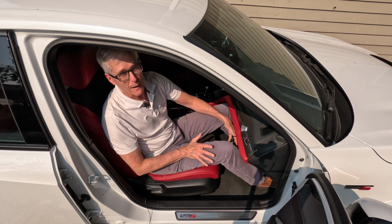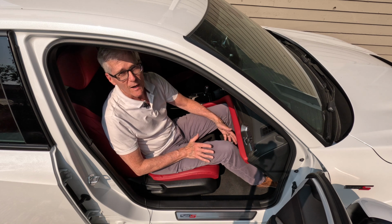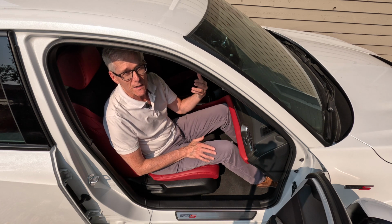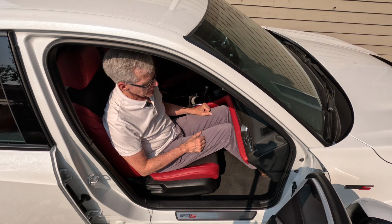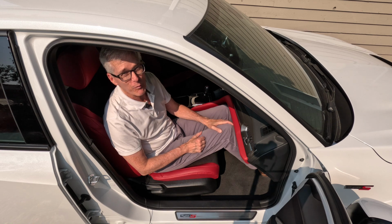The Type S barely passes our child seat test. Now, keep in mind that behind me is the kind of child seat that takes up the most room, rear facing. Up front, I've just got enough room between my knees and the glove box door.